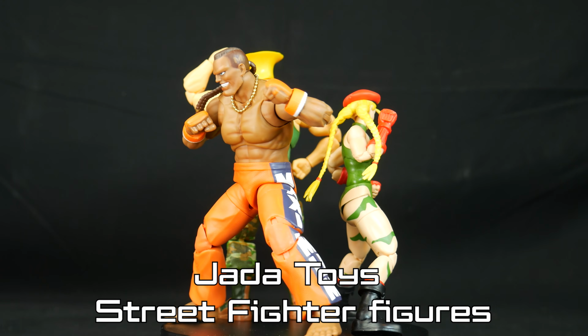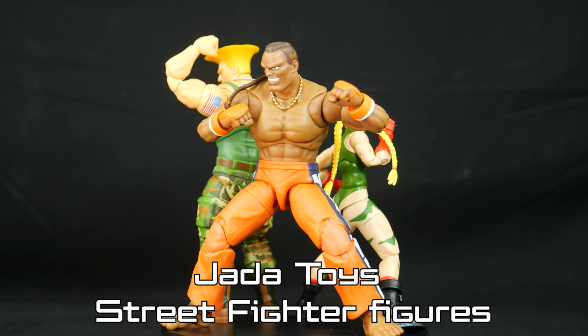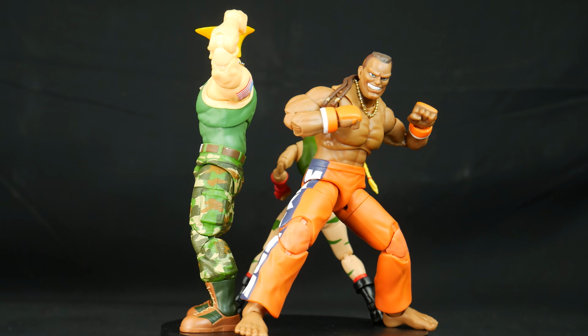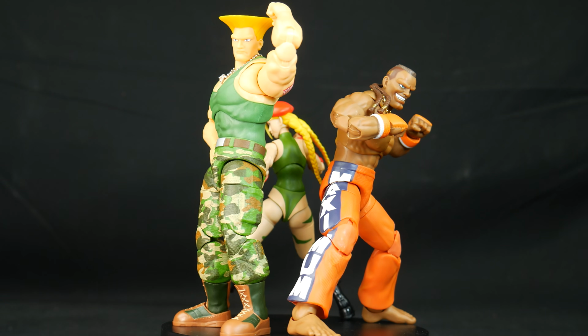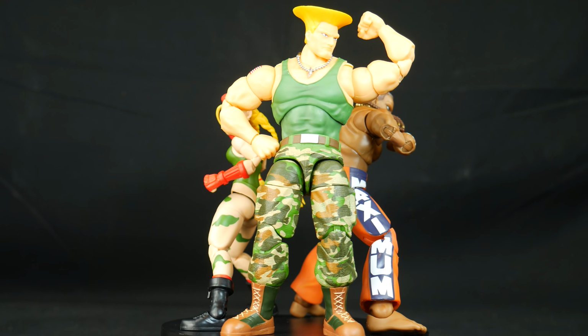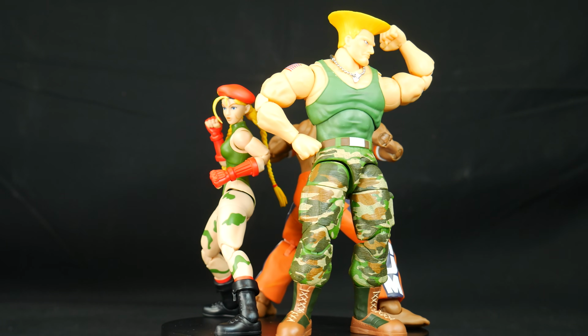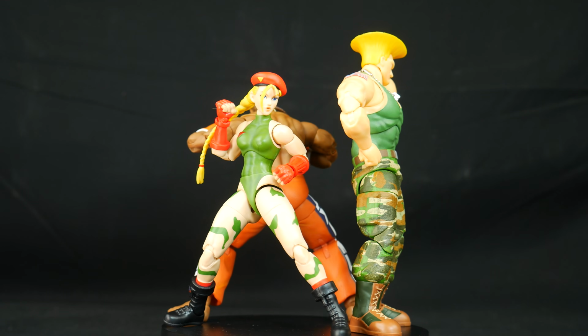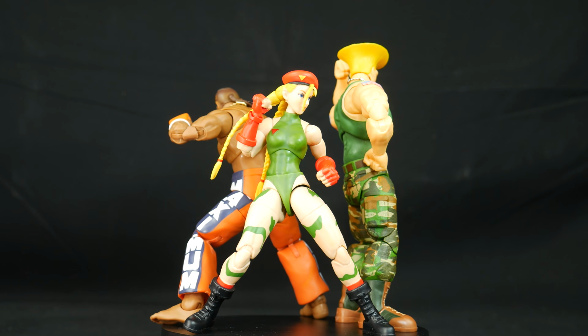At number 6 is the Jada Toys Street Fighter figures once again. Do I need to say anything? These figures are once again fantastic. Jada killed it with these figures and there's still more on the way. That is awesome. The ones we got this year, Guile, Cammy, DJ, Violent Ken, Player 2 Chun-Li, they're all awesome. Great sculpted paintwork, excellent articulation, good amount of accessories.